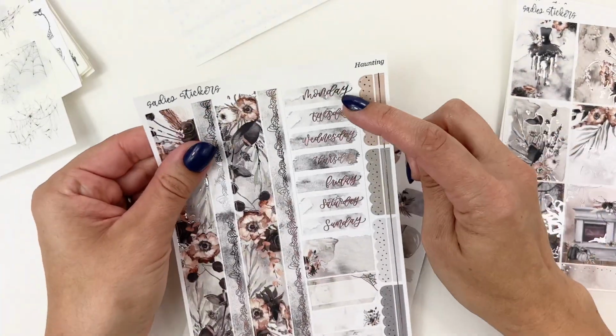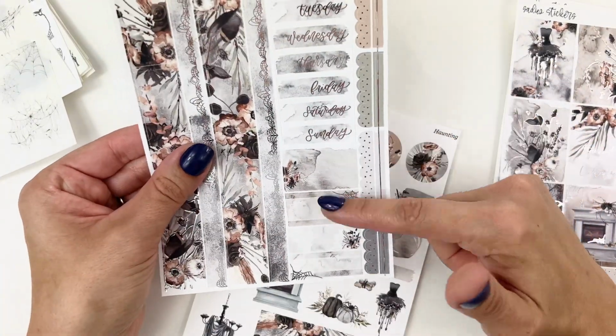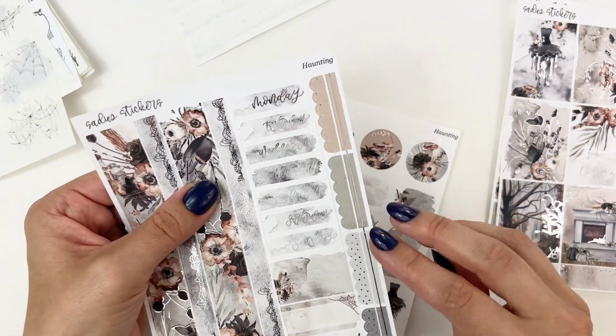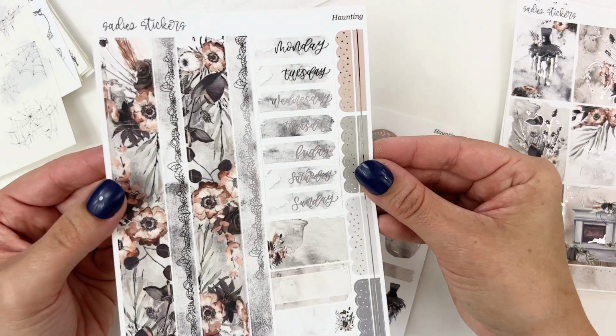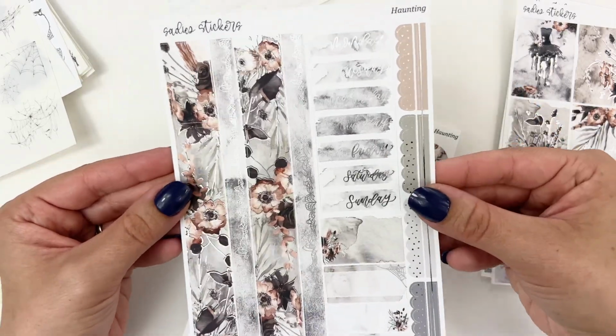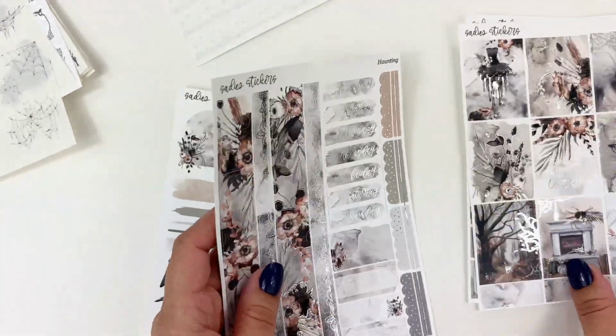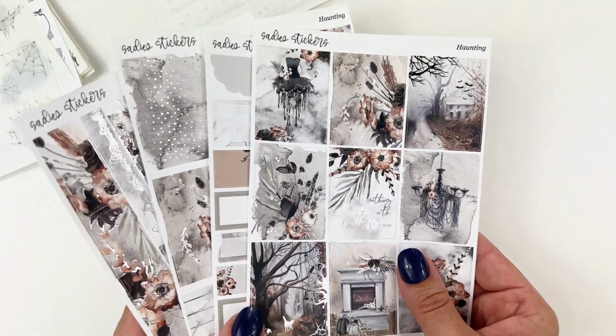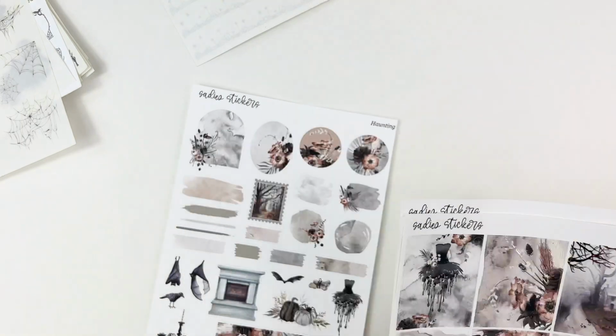Okay. Your Monday through Sunday day covers. You have some more boxes here, some thin headers, and then your scallop headers, like your thin line headers here. So that is the four-page base kit. And now we will move on to the add-ons.